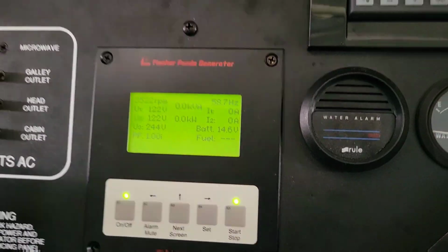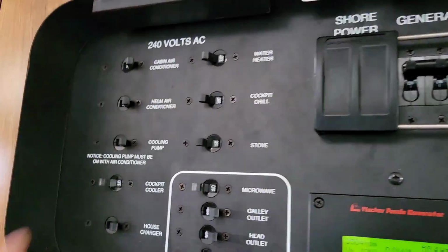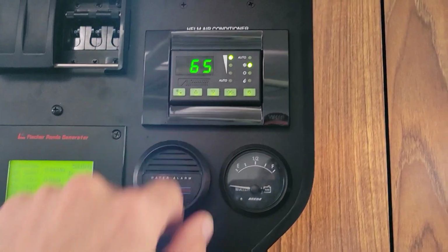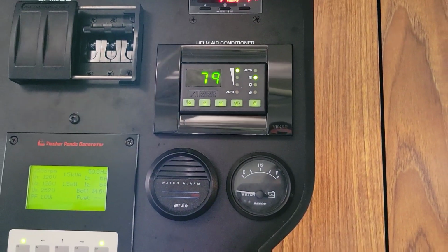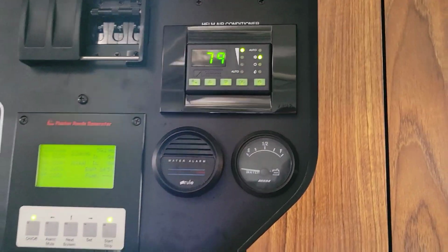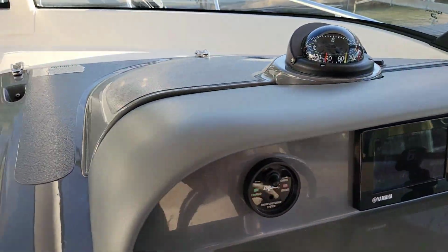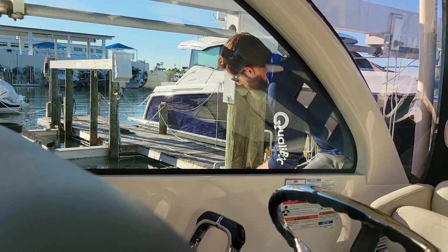Looks like everything's doing what it's supposed to. Let's load it up and make sure it's going to stay running. It's 8 o'clock in the morning and it's already 90 degrees here. It's 79 in the cabin. It's probably 85 outside. All right, so everything's fired up. Let's get her down the lift and go for a ride.